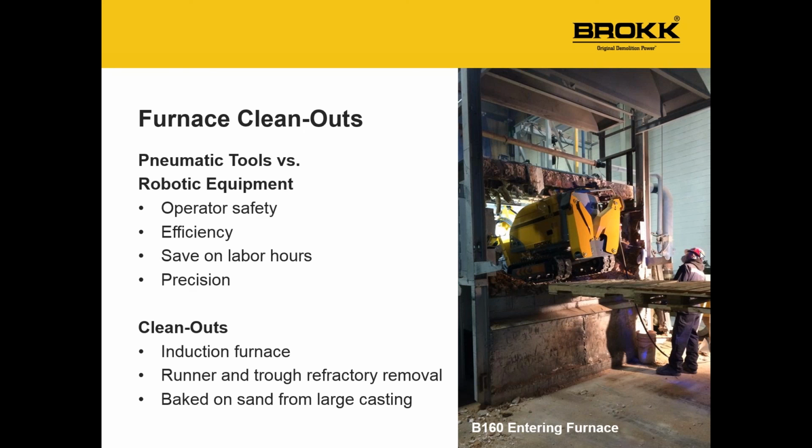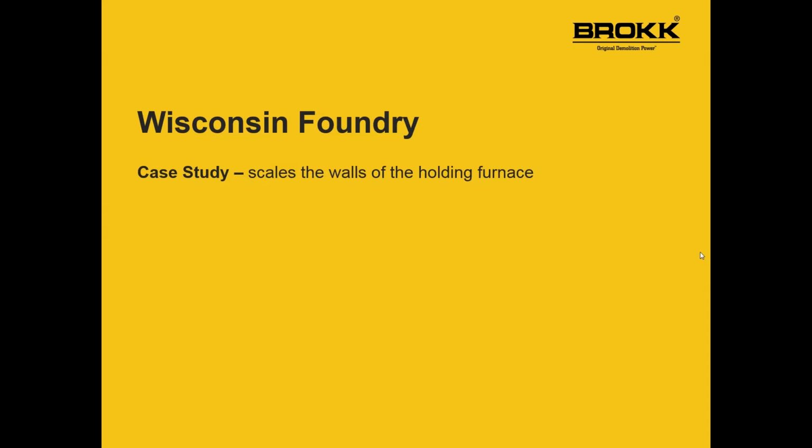So you can see how the Brock machine here, which is a B160 model, is sitting on a pallet on a forklift entering the furnace. And the 3-part arm system allows it to reach everywhere inside the furnace, so only a minimal amount of handwork was necessary at the end. And again, it's cleaning out, breaking out a very hard material that's built up inside.